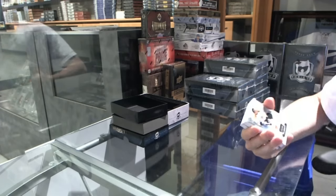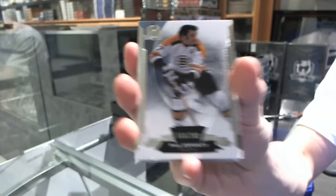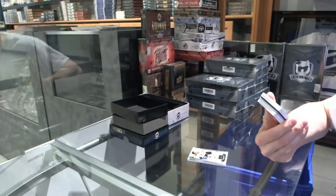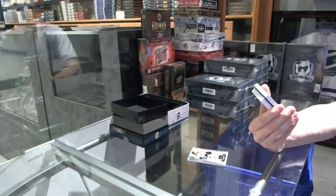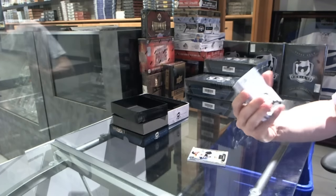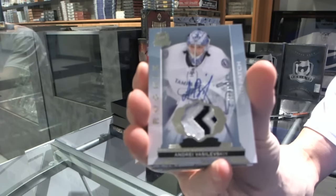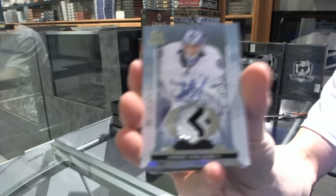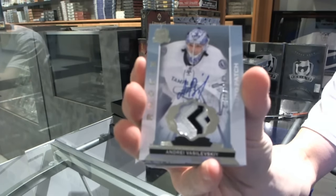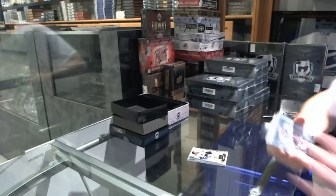Alright, base card number 249 for the Boston Bruins, Phil Esposito. Literally the first one, Dubnyk calls it. We got a three-color rookie patch auto number 249 for the Tampa Bay Lightning, Andrei Vasilevskiy. It would be the first one, too. Andrei Vasilevskiy at a 249 for the Lightning.